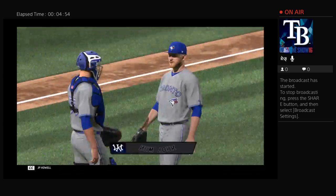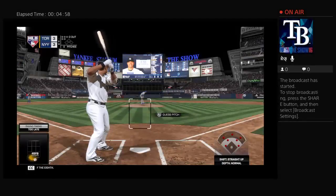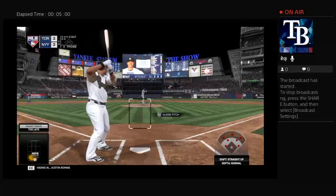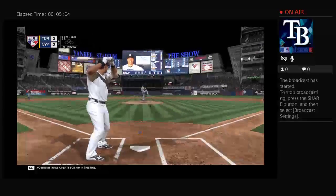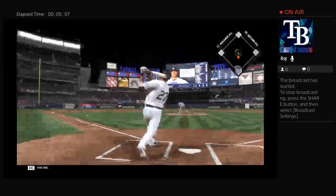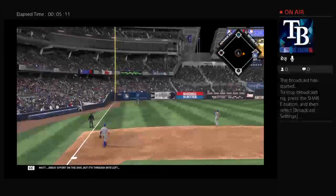J.P. Howell is on to pitch out of the bullpen in the bottom half of the 8th. Standing in, Austin Romine. 2 hits in 3 at-bats for him in this one. Hard ground ball to third. Great effort on the dive, but it's through into left.